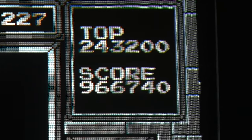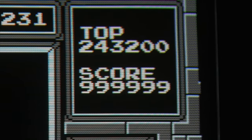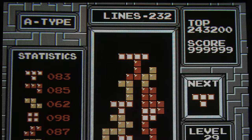If you look at the score counter for NES Tetris, you will notice how it only has 6 digits. Since it does not roll over, the maximum possible score is 999,999, the number represented by 6 nines. When the score reaches this number, the player has maxed out the game.